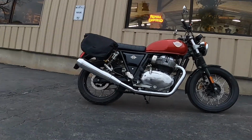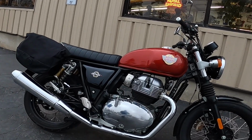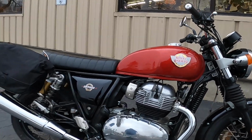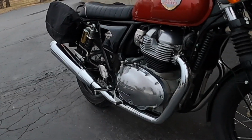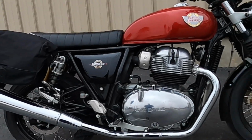Second would be the engine. The engine is 47 horsepower, 650 with 47 horsepower, but it must have all of its torque right over idle, because it just always seemed to have plenty of go. Every time I turned the gas, it seemed like it was always in the right gear. And I think full torque is something like 2,500 or 2,800 RPM. That's right over idle. No wonder it's got such good pull.